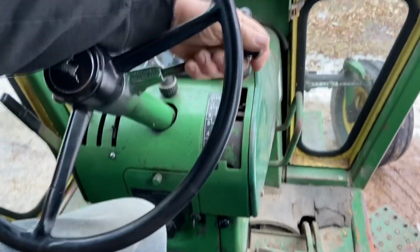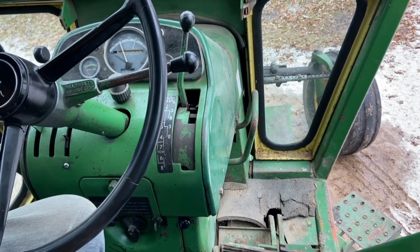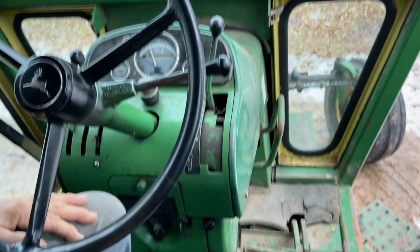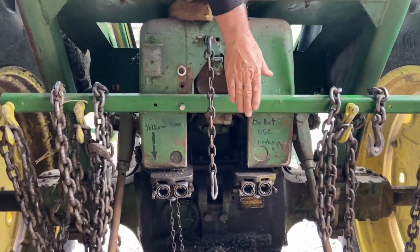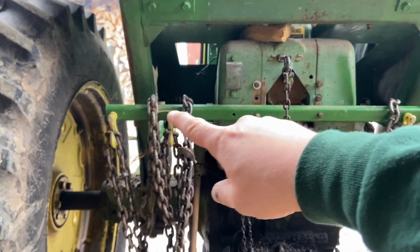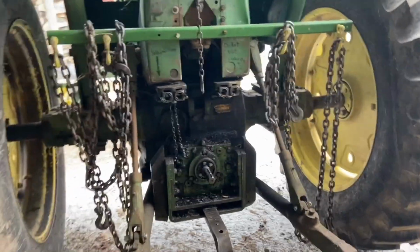Over here, first you have the throttle, and there also is a foot throttle, which I very seldom use. And of course the shift lever: 8 speeds forward, 3 speeds reverse. It's simple, and it works great. Then back here, we added this to carry our chains for pulling logs, so we can hang however many chains and have them handy to carry around.